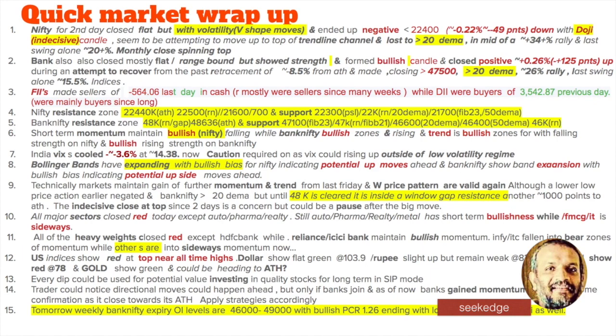So institutionals, FIIs were selling as usual yesterday also. Today's data has not come in, but domestic institutions, DIIs, have been buying for a long time, and yesterday they bought a big 3,500 crore in cash. They might have continued to do that today. You don't know, the data has not come in yet.